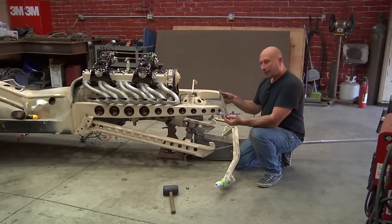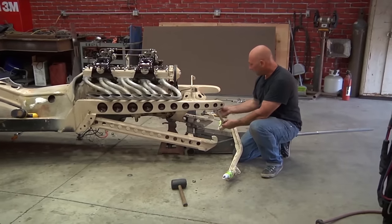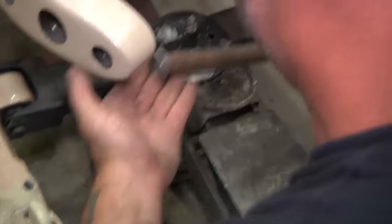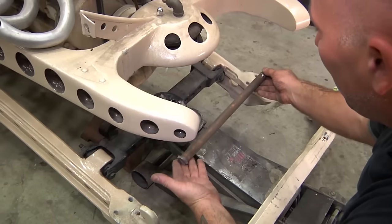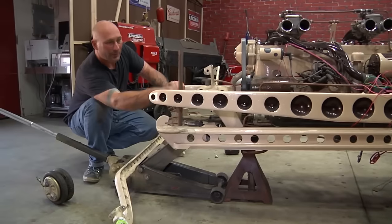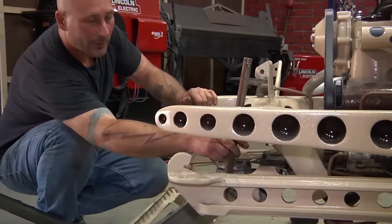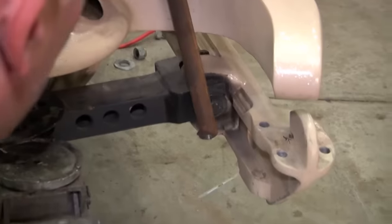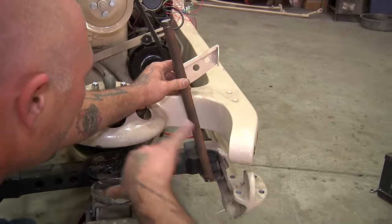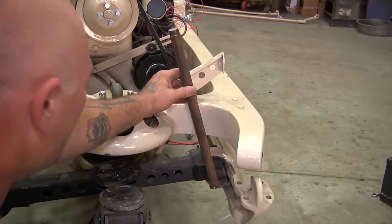So the fix is a third link, some kind of a rod with a joint that as the suspension moves up and down, it swings with it, but it stops it from moving side to side. That's the fix. I might put shocks just inside here. This is all hidden. Might come off with shocks on each side like that. That way it'll give it a little help when it articulates and rises and falls.